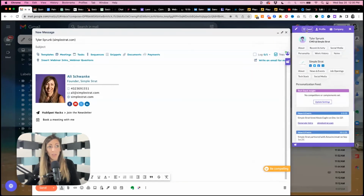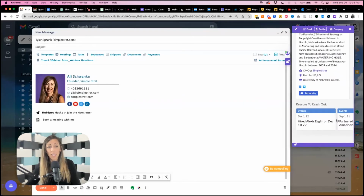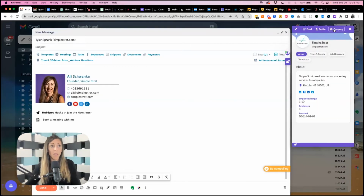So on the right-hand side, we've got this information about the feed, the profile, and then the company. So I can see information about Tyler. It gives me a summary of him as a professional. It gives me any specific people that we might have corresponded with on email. And then it gives me information about the company.